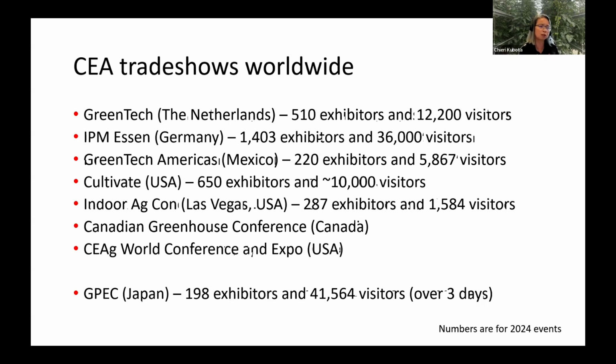I think for small growers in the US, we might see these exhibitions as a little bit too expensive to attend. But anyway, this year, currently, I think CEA Ag World Conference and Expo is going on in North Carolina. So let's see how many people attend that one. I hope that attracts many visitors also. And then I think in October, we have Canadian Greenhouse Conference. That is also good. And then GPEC, compared to those, it's a little bit smaller compared to some of them, but equivalent size. And then again, free to attend. It's just so good. But you have to pay for the travel, so that's another drawback.